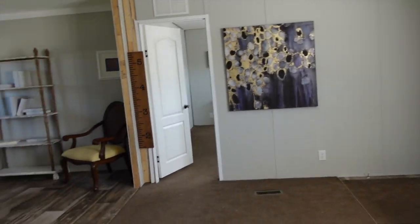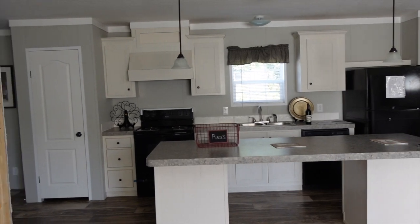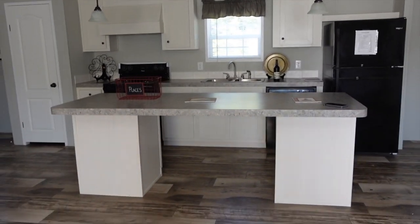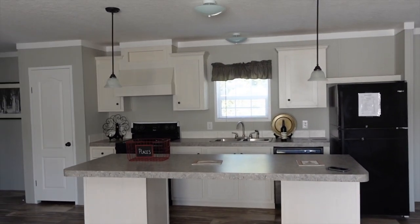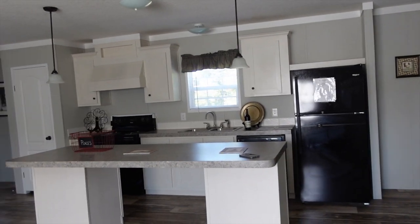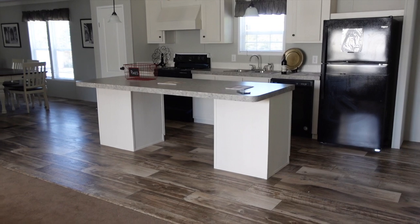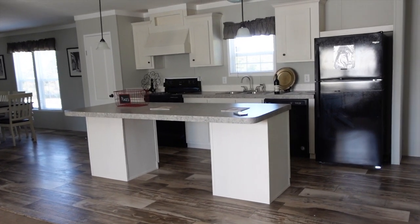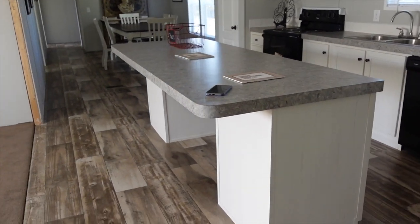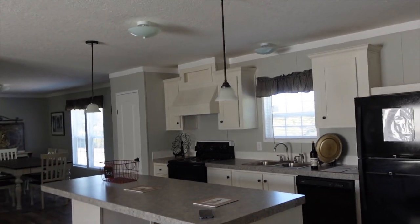And it opens up to the kitchen. Now, the kitchen has a big island in the middle. Really, really pretty. Black appliances in this one. You've got your window over the sink. Huge counter. Lots of space for four bar stools to go there. You've got your pendant lighting up ahead.